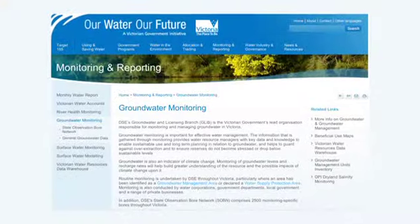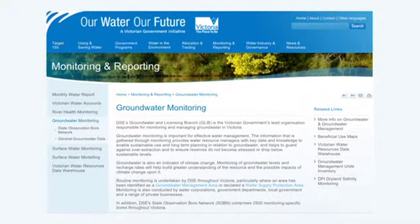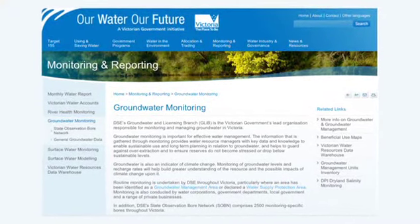We get two types of information from the State Observation Bore Network. We take water level readings every quarter from every bore in the network, and from time to time we take quality samples from the water. This information is available on our website, and it helps water managers and water users understand what's happening with the groundwater resource in their area.